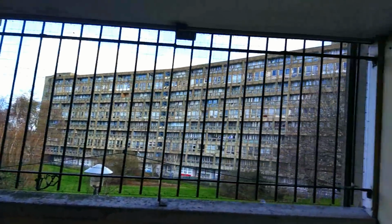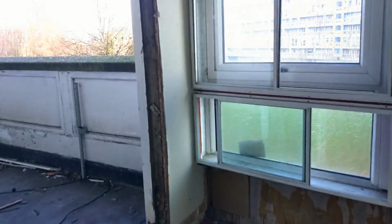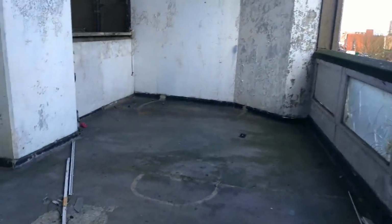There's no logical layout. So if we go up the staircase, typical 60s architecture with loads of twists and turns. If we go up here, this is the fire exit for the maisonette of the floor above. So this is just their fire exit level. We can go into a maisonette itself with the additional floor on floor 3. And this maisonette has an outdoor area. This is definitely posher than the other ones.